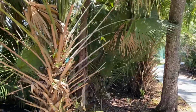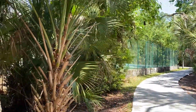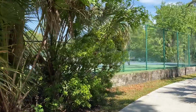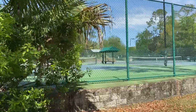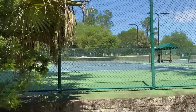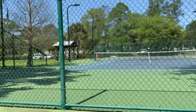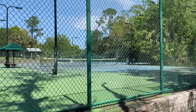Now, in Celebration, there's multiple kind of like communities. I'm not sure if these amenities are specific to communities. I do know that there's no gate or anything on them, so I believe you can just come in and enjoy these specific amenities. See, it's all open on the other side of the gate over there. So yeah, just some tennis courts, and there's a third one back over there.